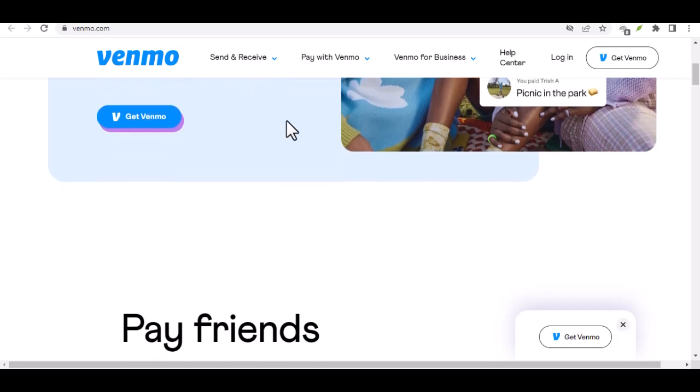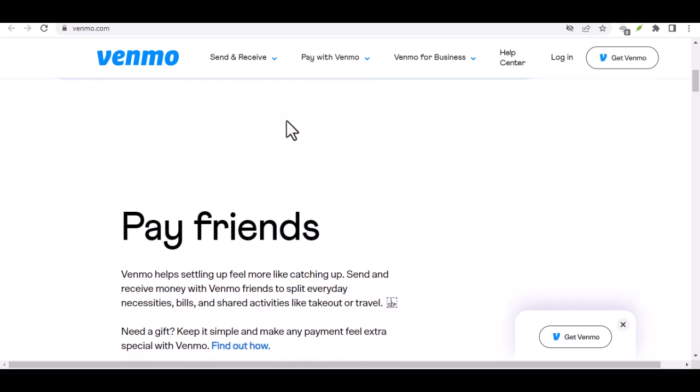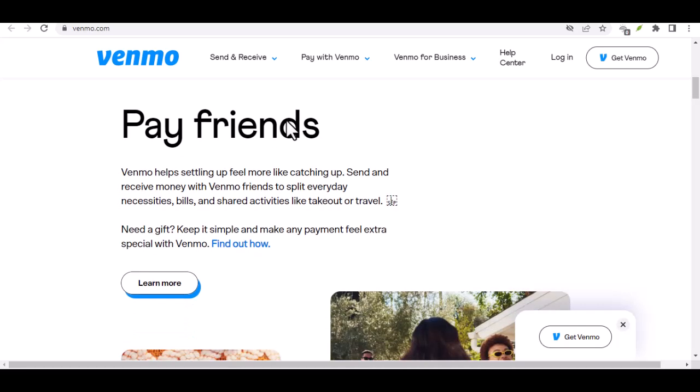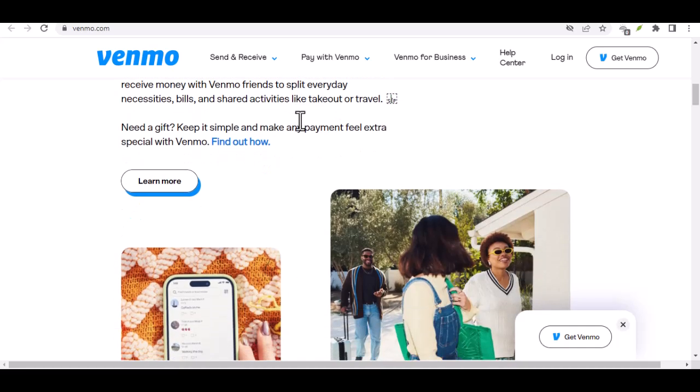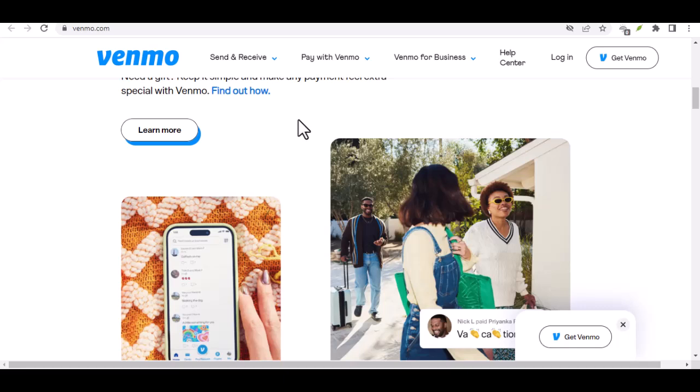Making the most of Venmo. To ensure a smooth Venmo experience, keep these things in mind. Link a bank account. While not mandatory, linking your bank account to Venmo allows for instant transfers and avoids relying solely on your Venmo balance. Be mindful of fees. Venmo charges a small fee for certain transactions, so be aware of these before sending or requesting money. Prioritize security. Use strong passwords, enable two-factor authentication, and be cautious about who you send money to. Don't be pressured into sending funds to strangers or for suspicious activities.